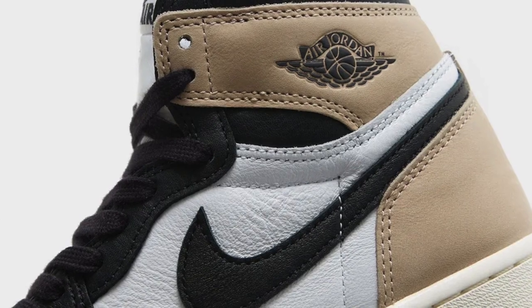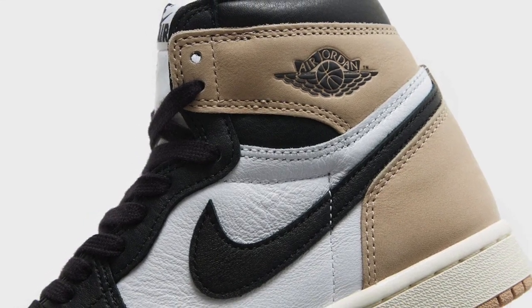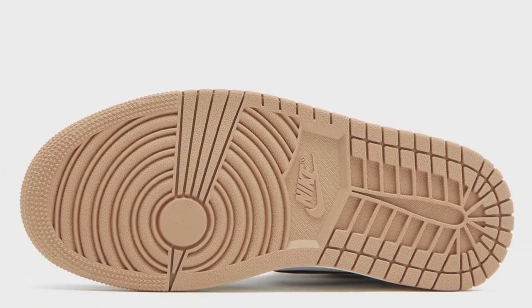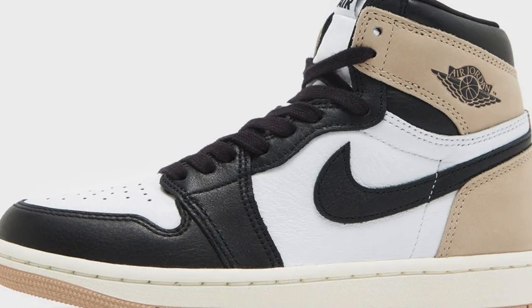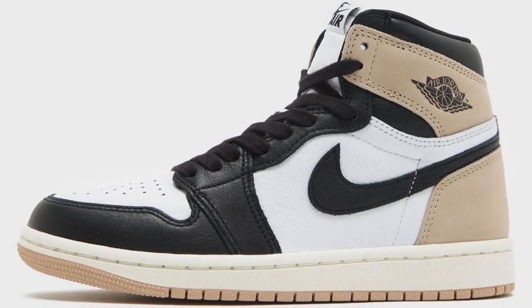Now, this shoe is women's only, but it will be coming out in grade school sizes as well as toddlers and infants. But it will not be going to extended sizes. Those big feet people out there won't be able to wear these, like my brother. So this is a clean shoe overall for the summer. It plays off that mocha colorway that came out in 2020. However, as we know, Jordan 1s are not doing good right now.